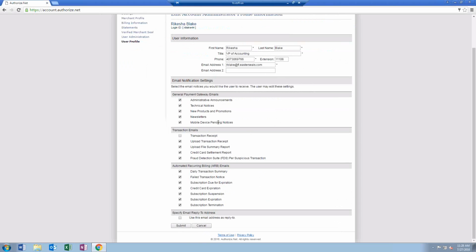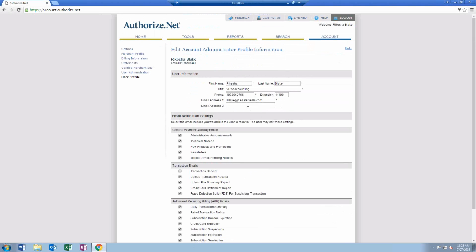If you want to receive newsletters or technical notices and things like that, but I haven't selected any email notices for you. If you do decide you want something, you would select it and then press submit, and it will update your profile.